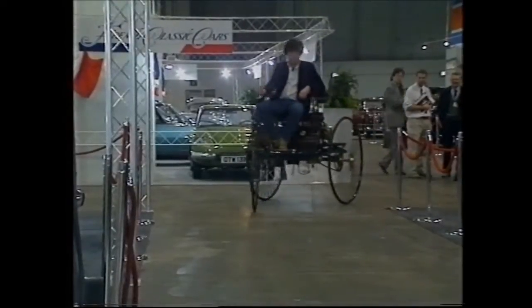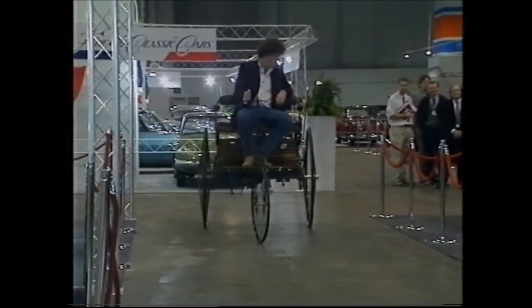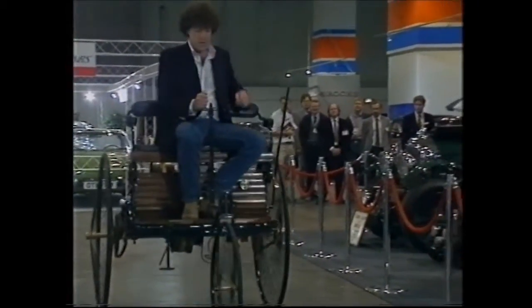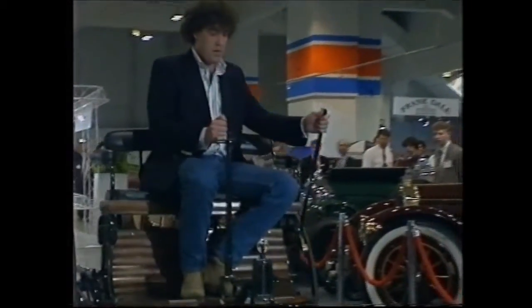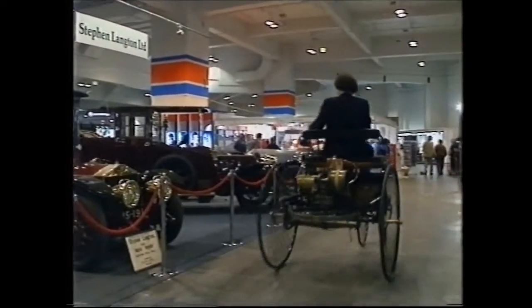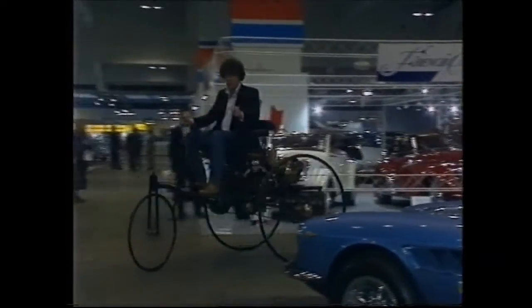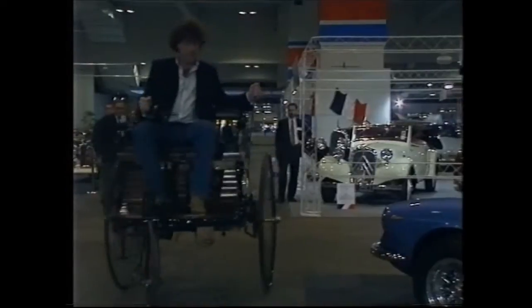Back at the turn of the century, there was no environment. Well, there was, but it smelt of horses. Of course, this changed all that. This is the 1886 Benz Trike. Well, actually, it's a superb replica of it, but it's widely acclaimed to be the world's first internal combustion engined vehicle. Being a car fan, of course, I owe it a great debt of gratitude.